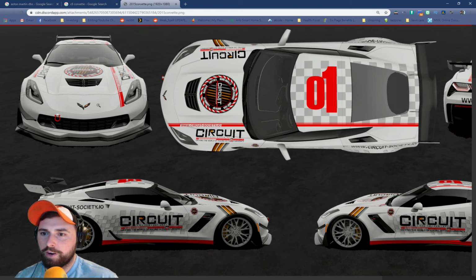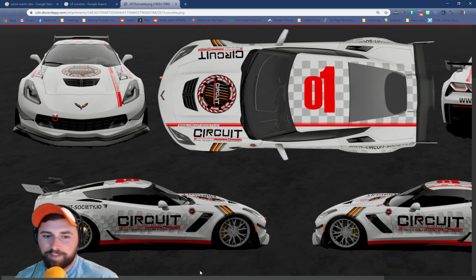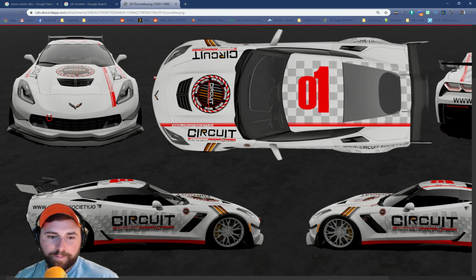Maybe change even the car color. Well, you got red here. I don't really know what would go well with that. I mean, white does look really good. I'm just more of it kind of looks like a pace car. I'd love to see this thing in black. That is awesome.